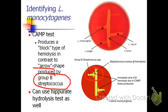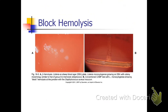Whereas for the Listeria monocytogenes, it would produce the so-called block type of hemolysis. Block type of hemolysis is like this, like this for Listeria monocytogenes. It's not arrowhead, but it's a block type of hemolysis. So again, this is a clearer view of the block type of hemolysis. As you can see, it's not an arrowhead as compared to Streptococcus agalactiae.